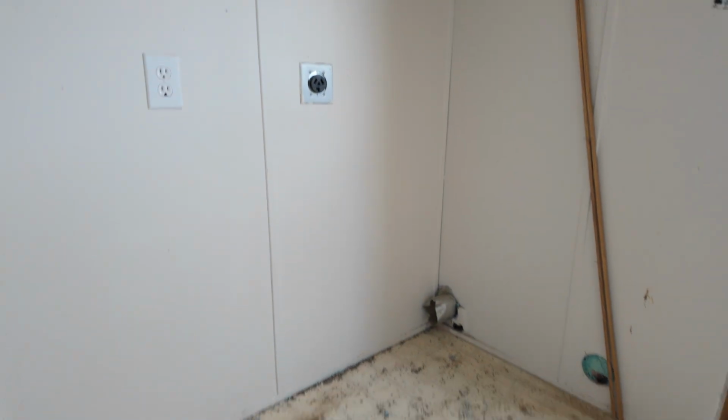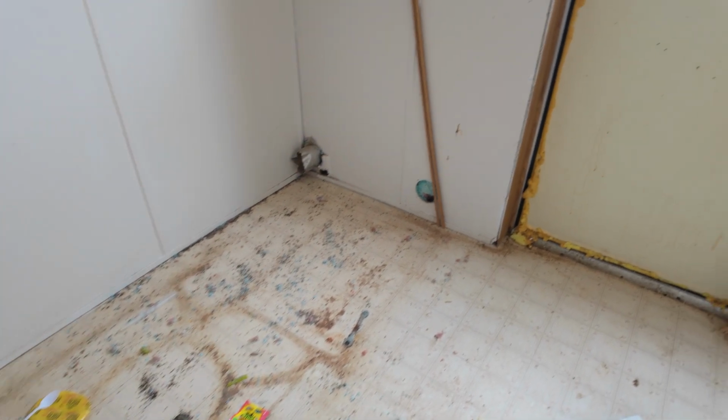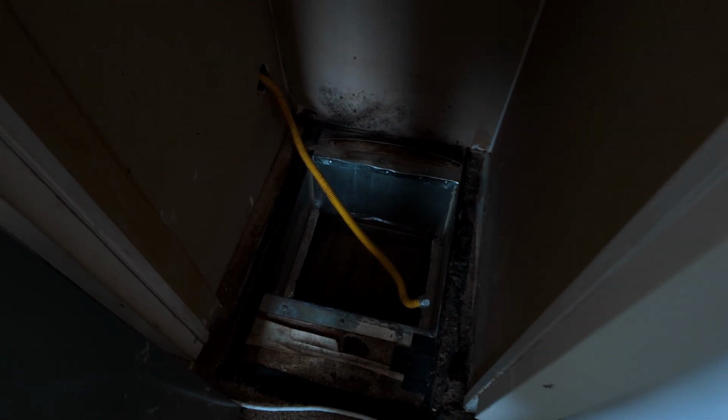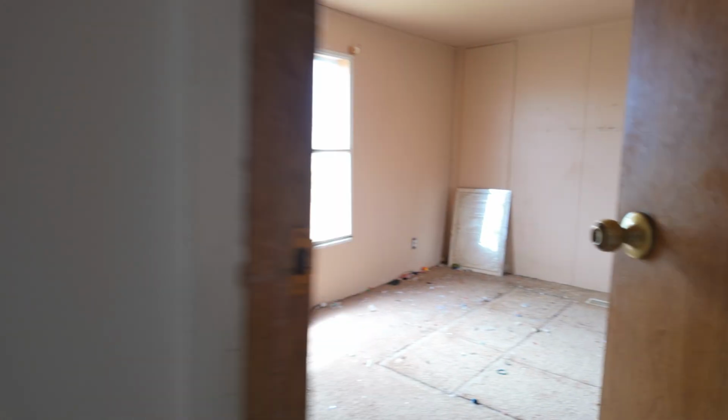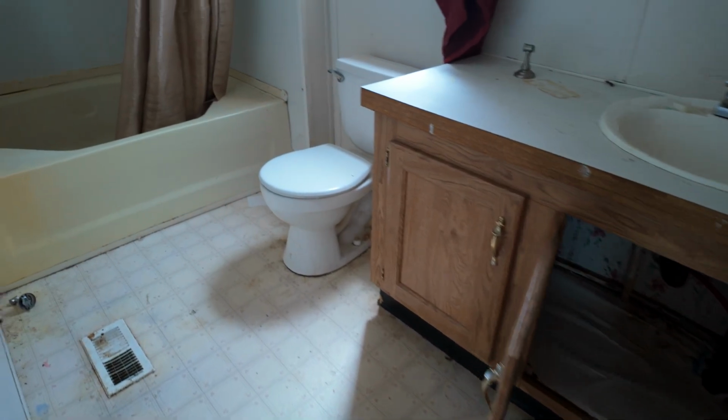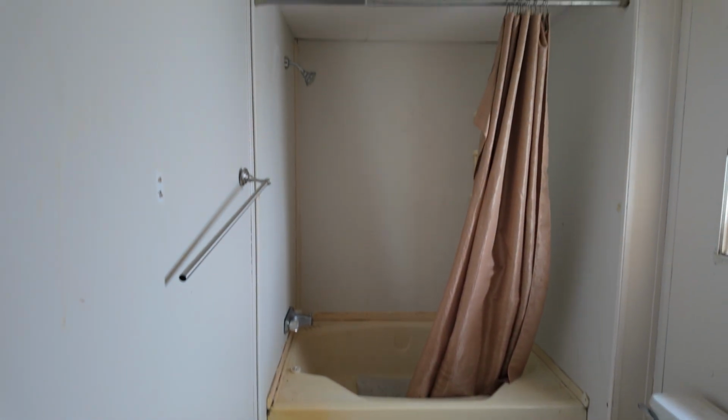Got the washer and dryer out. Clean up all that. I started cleaning up where the furnace is. We'll get some disinfectant down there. And then we got the bed out. So I'm going to start vacuuming. Get all this mice poop up so we can start scrubbing this place down.